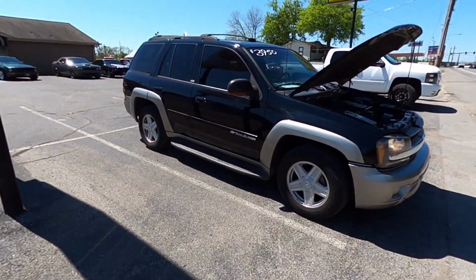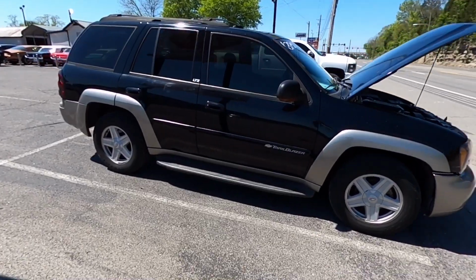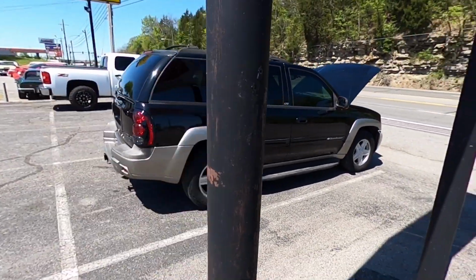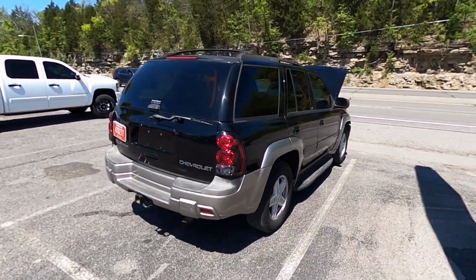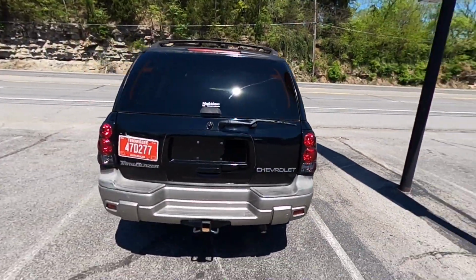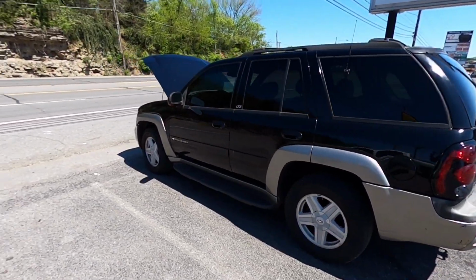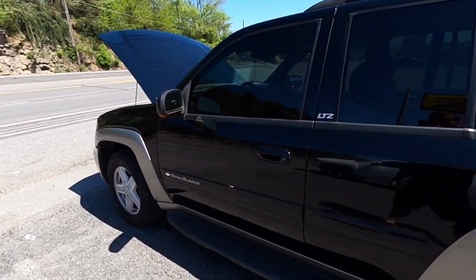But we're gonna take it down the road, do a simple test drive, point out any flaws that I can find. When I do get back, we're gonna do a walk around on the outside, try to find any chips in the paint, scratches, anything that I see you will know about when you get here. All right, for now, let's go down the road. It's test drive time.